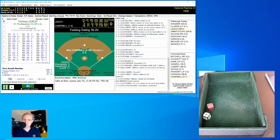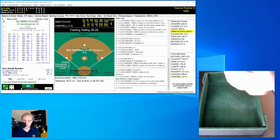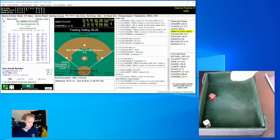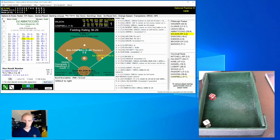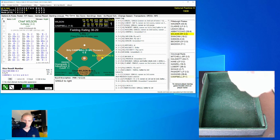Tommy rolls a 24 for a 13, and that's a strikeout. And Leach is the 3rd strikeout for Billy Campbell. 1 away, top of the 6th. It's Ed Abaticio up there now, who's 1 for 2 today. 2 runs batted in, 1 on a ground ball and 1 on a single. And he rolls a 33 for a 7. That'll be a single to right field this time. So another hit there for Abaticio, and that'll bring up Owen Wilson.